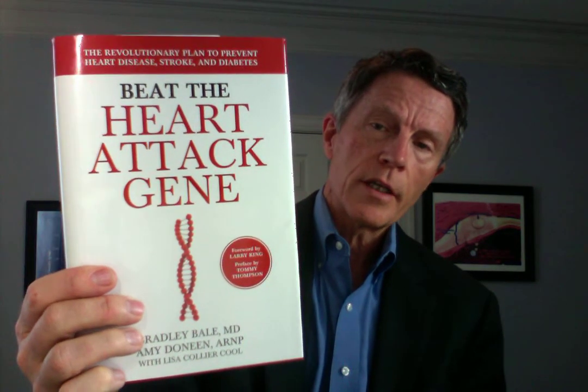This is part 3 in a series on what the practice is like in terms of heart attack and stroke prevention. As I've mentioned a couple of times before, we use the Bale-Duneen method, which is delineated in this book. First thing we do is look for plaque. We use the CIMT, or carotid intima media test, which is a carotid ultrasound.